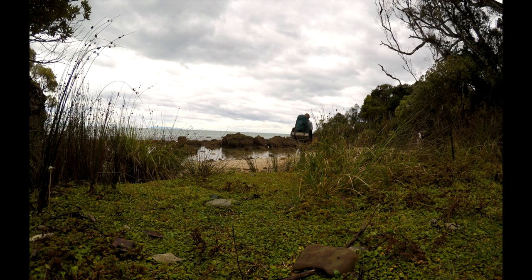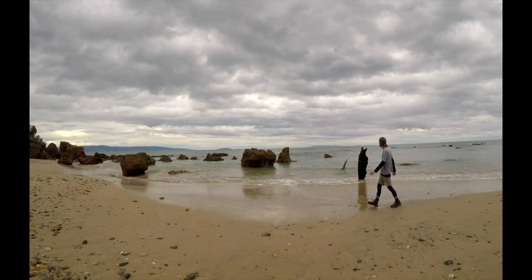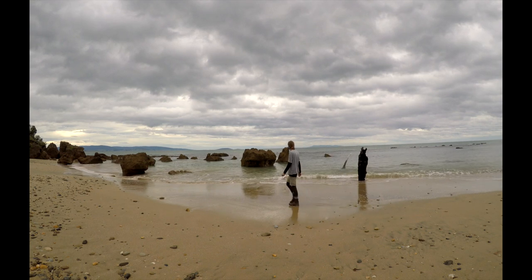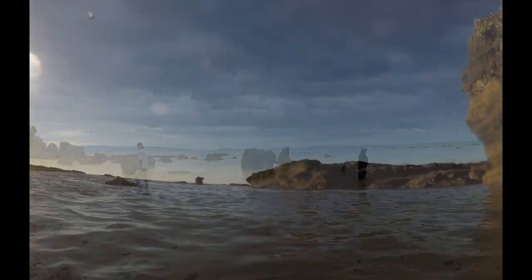The west coast of New Zealand's South Island is notorious for rain and bugs. There's roughly 6,400 mil or 252 inches of annual rainfall on the west coast, and the sand fleas are ginormous and numerous.